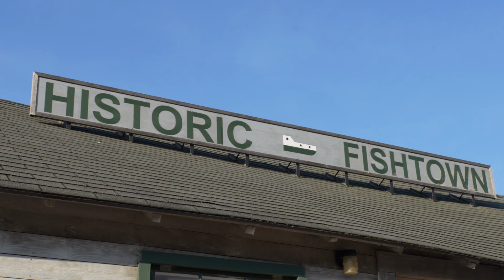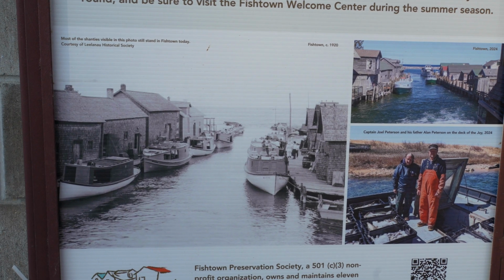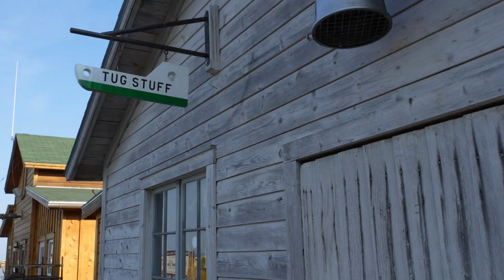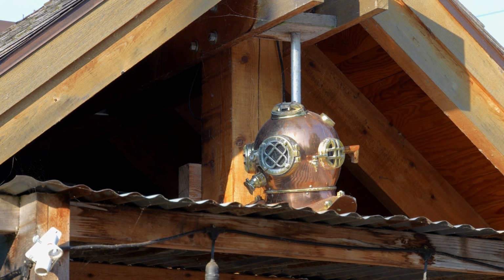We're in Fishtown. This is a historic area in Leland. This was the old commercial fishing area. Used to be lots of ice houses and smoke houses where locals would sell their fish and get them ready to be shipped off. And now they've converted it all to a little shopping town. Yeah, little shops and little restaurants. It's very, very cute. It's a cool morning. There's almost nobody here. And we've heard a lot of good things about the cheese shanties. So we're gonna go see if we can find some good cheese.